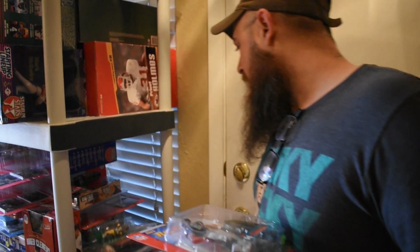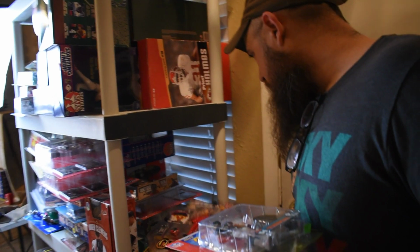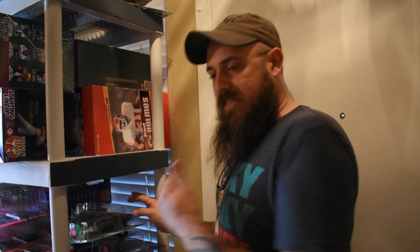Oh, look, y'all, we got it. Oh, no, that's Bill Elliott. Nobody cares about him. We're looking for that Dale Earnhardt, y'all. I think we have one in there. Yeah, so we do. We have a lot of Dale Earnhardt stuff, y'all. Yeah, don't buy that one.